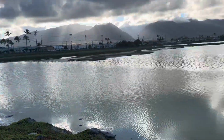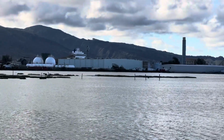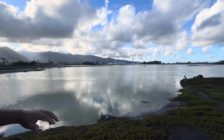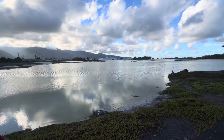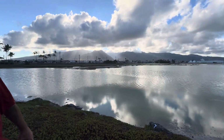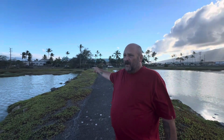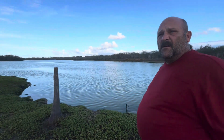There's a big ship. Matter of fact, right here you can see the ship. So this tells you we are at surface, ground level with the ocean, pretty much. We may be about 20 feet above sea level right here. But this should be fresh water and salt water. Yes, this should be fresh and salt, so it'd be called brackish water. Needless to say, they are pumping the water from somewhere in here to make the brackish water for the swamp.